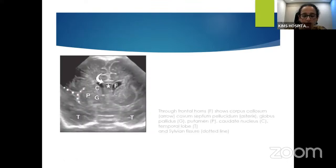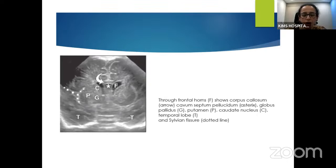So this is the second view through the frontal horns of the lateral ventricles, showing the corpus callosum. This is a two tram-track-like, two-line appearance. This is the corpus callosum. This is the midline interhemispheric fissure, and the round thing marked with the star is the cavum septum pellucidum. These are the frontal horns, marked as F.